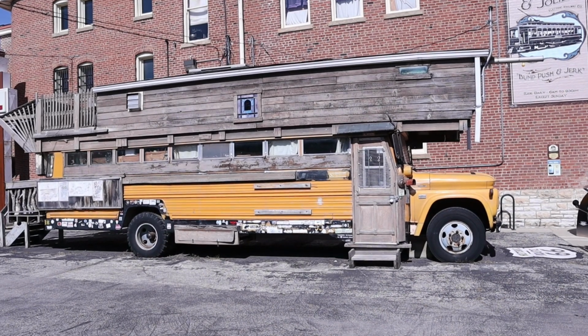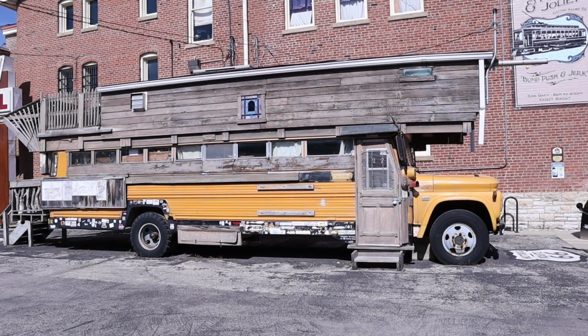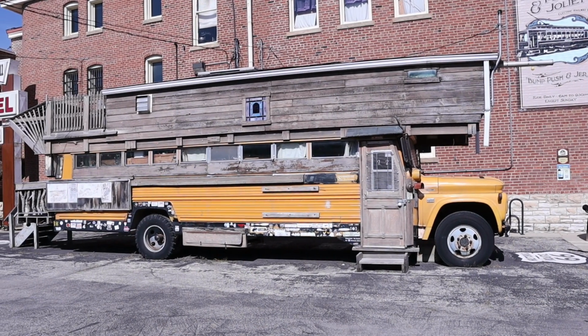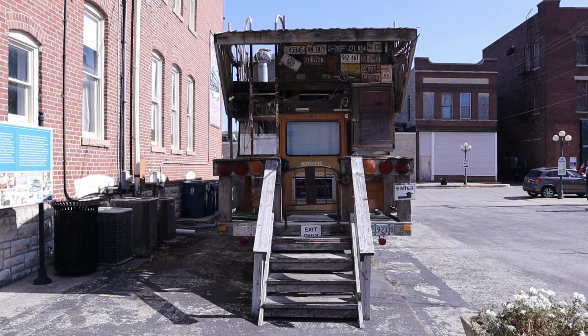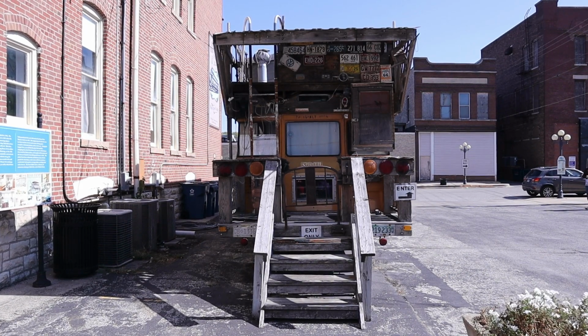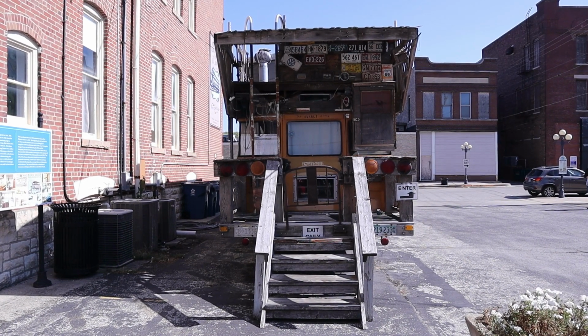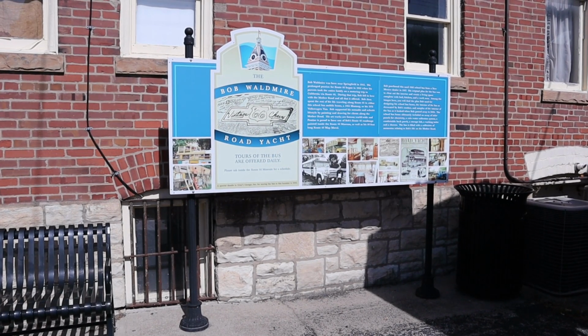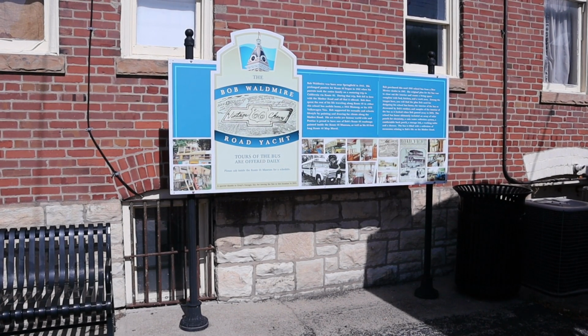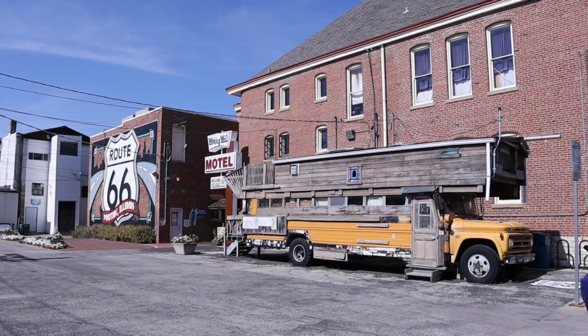Now here is Bob Waldmeyer's road yacht. Now they do offer tours of this, but when we were there, it was off season and they did not. So we were not able to tour the bus. So I will have to return someday to take a tour of Bob Waldmeyer's road yacht.